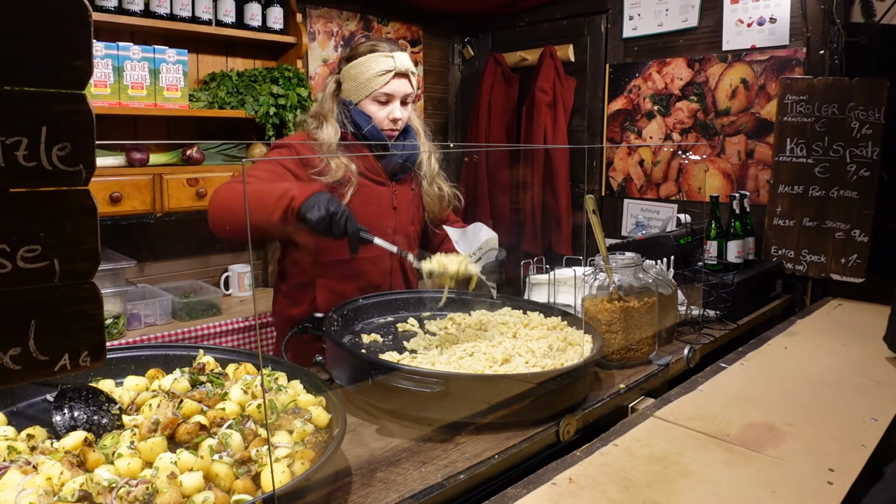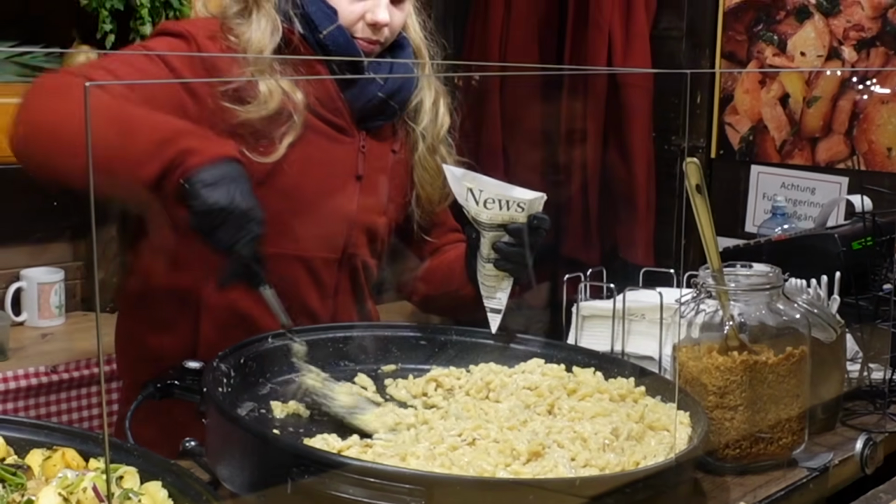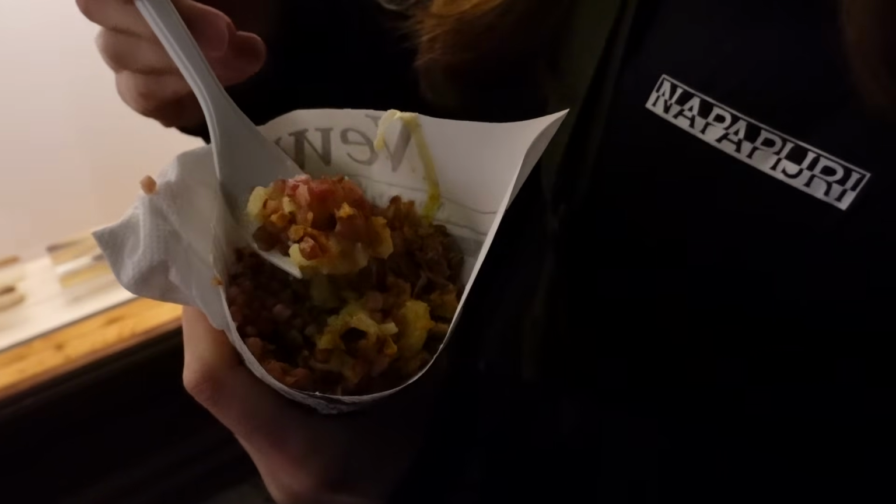So we finally got the Spätzle, which is this sort of doughy pasta, gnocchi style, with cheese, and then we asked to put on top some bacon and some crispy onions. I love it. Yeah, it's kind of like a mixture between a macaroni and a gnocchi with all that cheese. Just like a doughy pasta. It's definitely a winter comfort food.